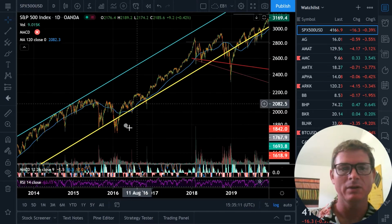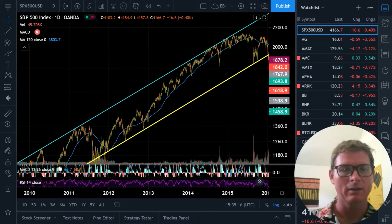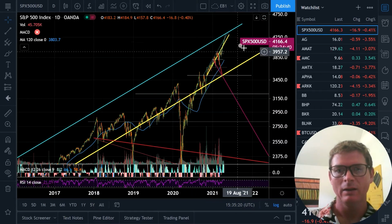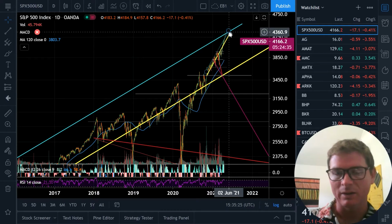But you can see the big bull channel back here. Since 2008, we've never even attempted to get out of the top of this big bull channel. And so the little bull channel now is driving right up into this big bull channel over the next month or two.